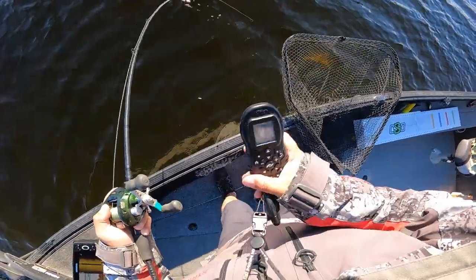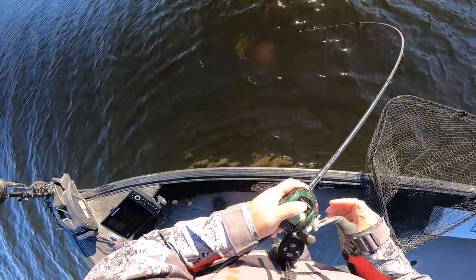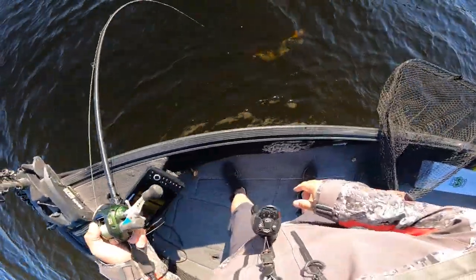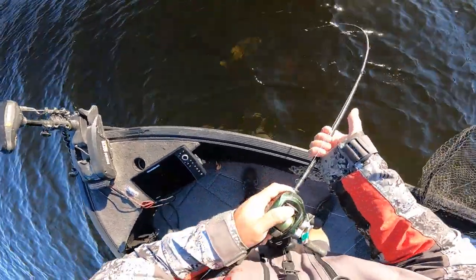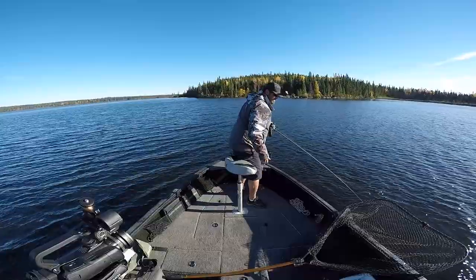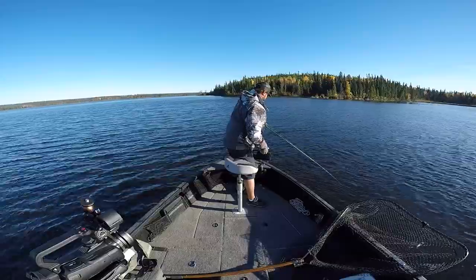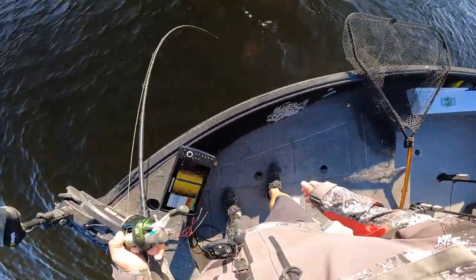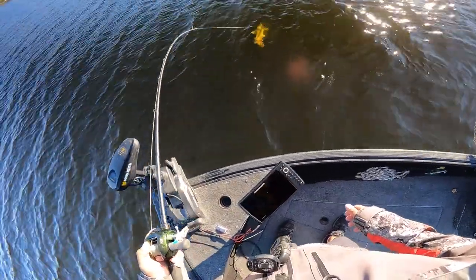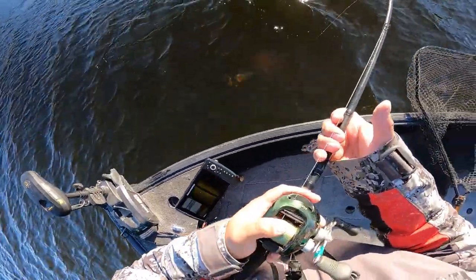Amazing, amazing. Stay down, girl, stay down. I don't think it's much bigger, to be honest, or bigger at all. It's just vicious. Yeah, it's not even as big. Oh, lake trout are the best. Remind me why I don't do more of this open water. Unbelievable. Such a pretty colored up fish too. Oh, these things are unreal.